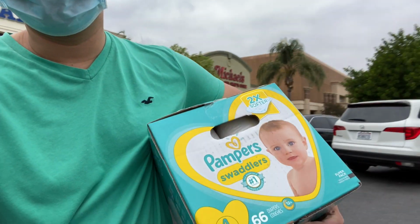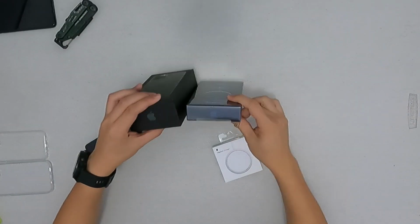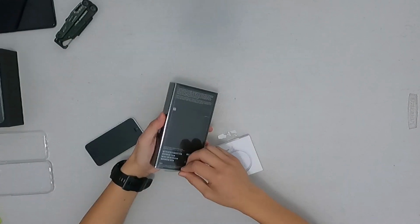So I'm doing baby errands, literally. So we got the 12 Pro model and a MagSafe just to test it out. Comparing it side by side, it's literally half the size.